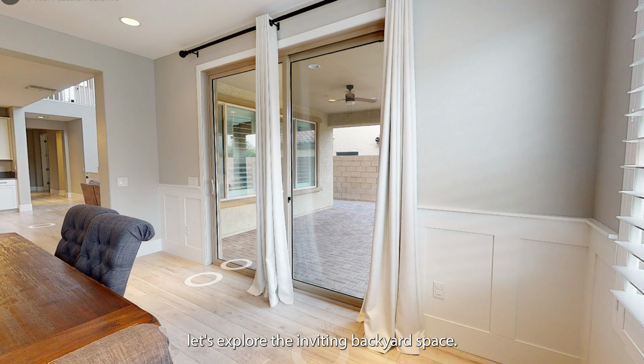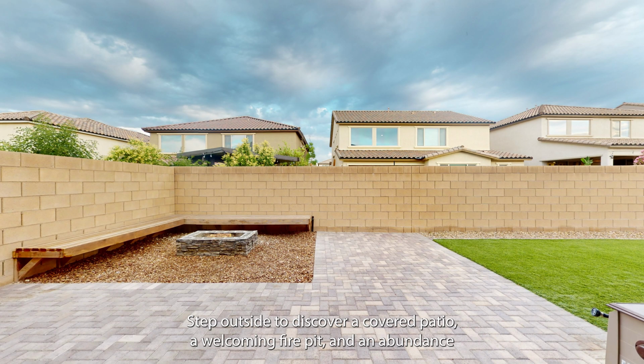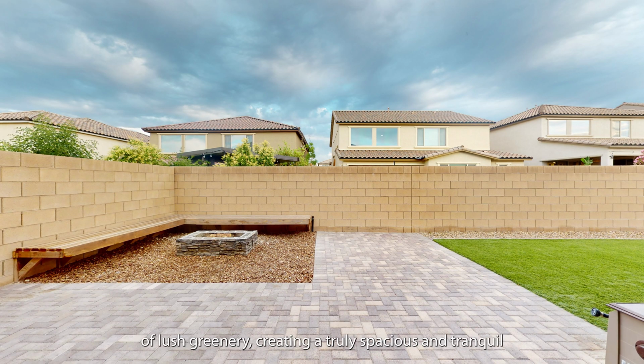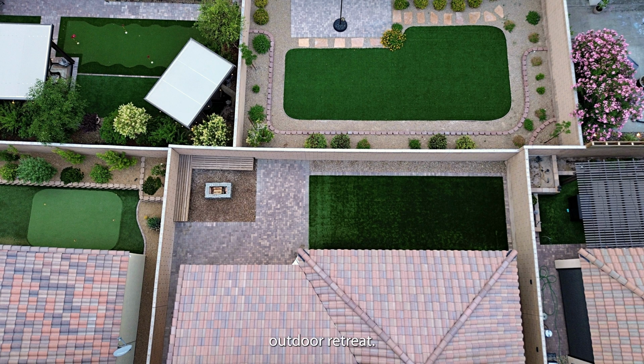And now, let's explore the inviting backyard space. Step outside to discover a covered patio, a welcoming fire pit, and an abundance of lush greenery, creating a truly spacious and tranquil outdoor retreat.